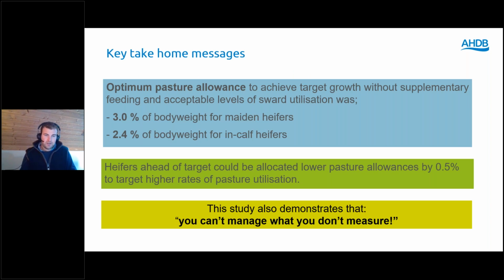So key take-home messages in terms of pasture allowance for the maiden heifers: with no extra concentrate supplementation or forage fed, and no sward interventions, 3% of their body weight allowed them to achieve 0.82 kilos of live weight gain per day across the entire grazing season. However, for the in-calf heifers, this was reduced to 2.4%, and if we had maintained them at 3%, they would have been too great a condition coming into calving.